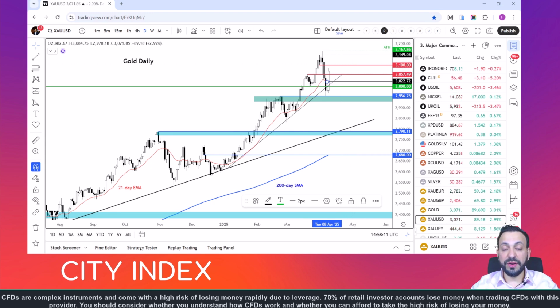However, if we go back below that 3,000 mark once more, I think that would be a bearish scenario for gold. And in that case, we could then see follow-up technical selling towards 2,790, the area shaded in light blue, and where the long-term trend line comes into play as well.